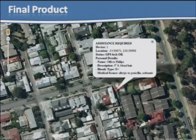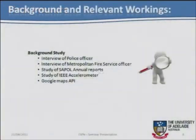Currently here, the final product for our Google Maps display, as shown in the video also, it's a current screen capture of the Google Maps software, showing a marker representation of the individual device at its corresponding location. For the purpose of this demonstration, we actually used just a laptop to act as the server itself. We've also introduced a new feature in the recent weeks, which actually displays all the personal details, which is linked through a MySQL database. Further into this presentation, we'll go into the hardware and software further.